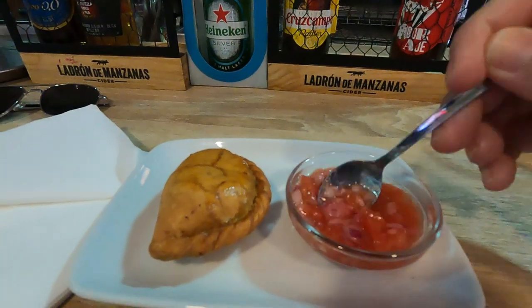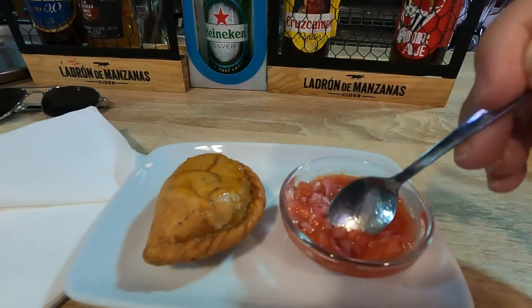I've been talking to this guy from Cali, Colombia. He's a very friendly guy, so we got the empanada now. They're kind of tiny here. It comes with tomato paste, tomato sauce. Look at that. It's almost what you get with the ceviche. Some little onion in there.